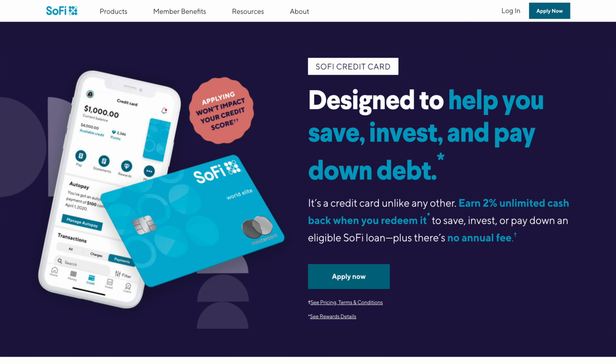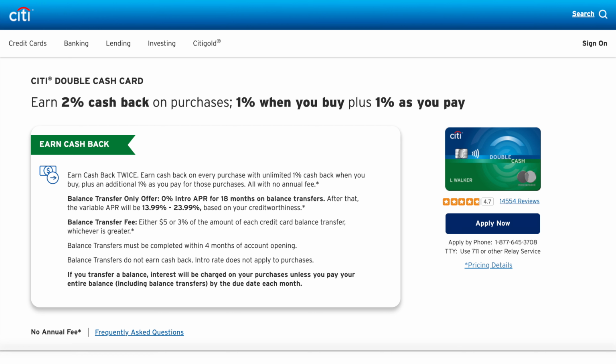So if you currently have the Apple Card or you've seriously been thinking about getting it, then that's awesome, and I hope that it helps better your financial situation. But if you're on the fence, then hopefully this gave you something to think about, and for the sake of being thorough, if you are on the fence, then I would definitely check out something like the SoFi credit card or the Citi Double Cash Card, which will both give you that same 2% cash back, have no annual fee, and in a lot of ways, have a ton of additional benefits that the Apple Card just does not have.